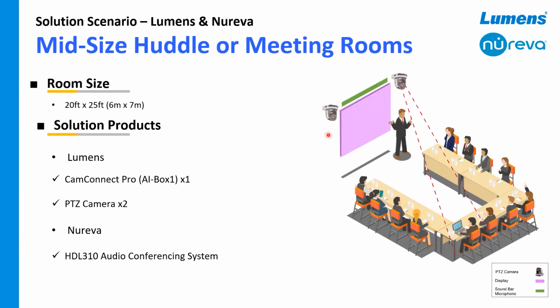And in this particular scenario, we put two cameras in the front of the room to get the best view of the people sitting at that table. And in a 20 by 25 foot room, Nureva would recommend their HDL 310 audio conferencing system.